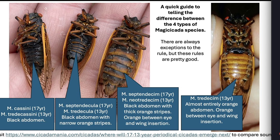Also, Neo was a character in The Matrix. That has nothing to do with this.